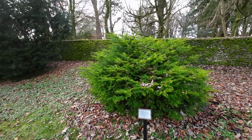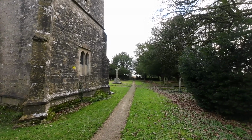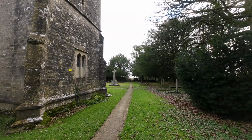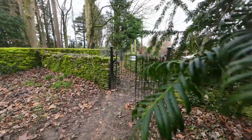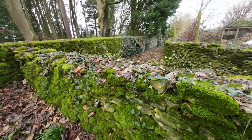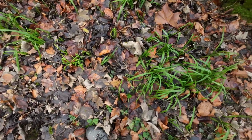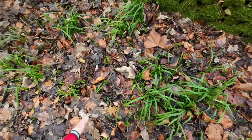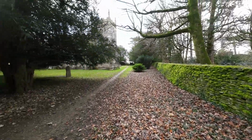None of us will be around to see it, but they literally do live for hundreds of years. And there's a yew tree at the final of today's churches, which is absolutely stunning. This is the Cotswold Way, leaving Holy Trinity Churchyard through another kissing gate and heading up that way. Looks like we've got the first sign of snowdrops there, possibly. What a lovely place.